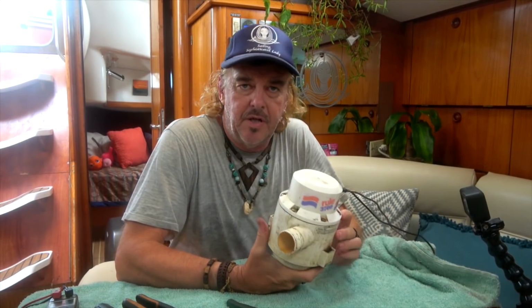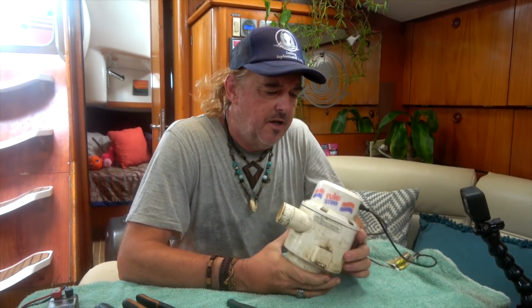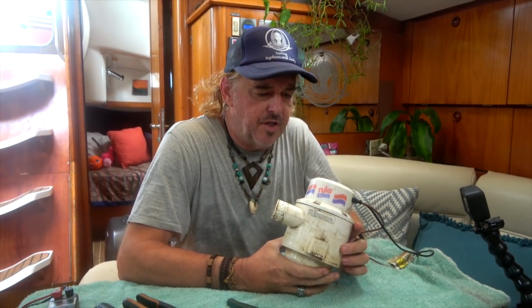Now bad brushes could be a little bit more complicated. I might not be able to do anything with that if that's the case. If they're just needing to be smoothed out or something, that's fine. If one's worn out or broken or anything, then yeah, I'm probably out of luck with that.